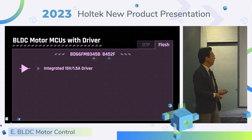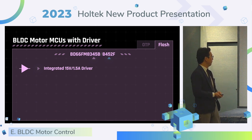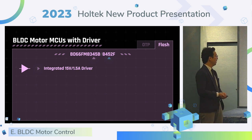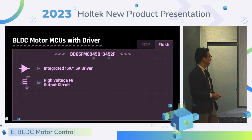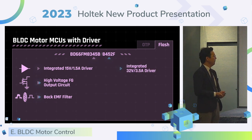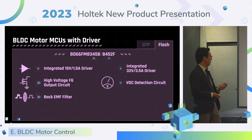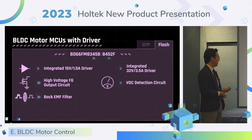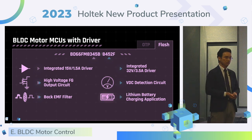BD66FN A345B and A452B. First is A345B. It's 15 volt, 1.5 ampere type. It has high voltage FG output circuit and back EMF filter. And as to A452B, it is 32 volt, 3.5 ampere type. And besides high voltage FG output circuit and back EMF filter, it also has a BDC detection circuit. And it's suitable for lithium battery charging application.